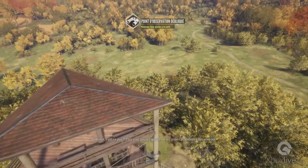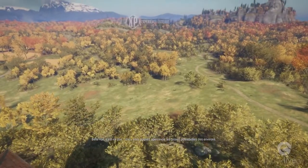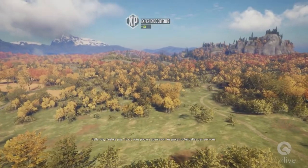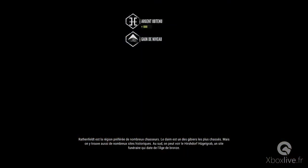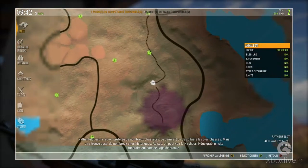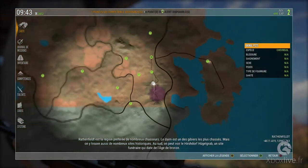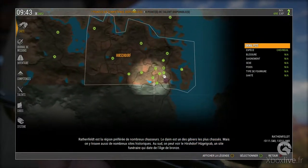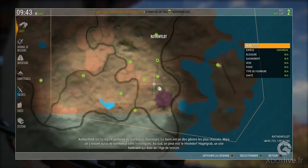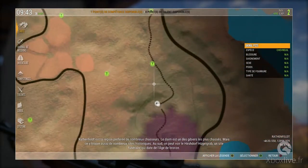Quite a view, isn't it? From here, you can see a lot of great hunting opportunities in the nearby area. Rattenfeld is a favorite region for a lot of hunters. The fallow deer is such a classic animal to hunt. But we also get a lot of history buffs here. To the south lies the Hirschdorf Hügelgrab, a grave mound dating back to the Bronze Age.